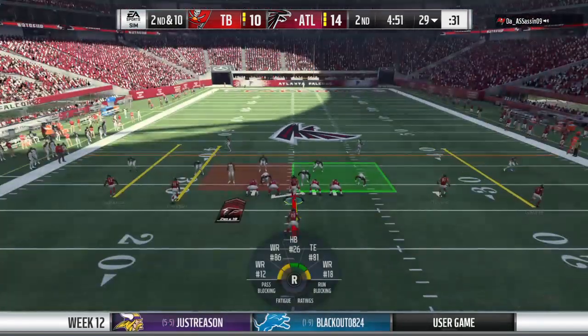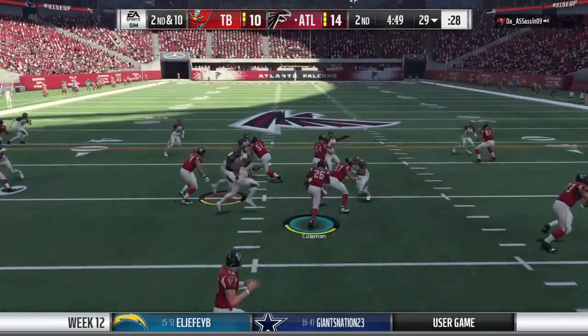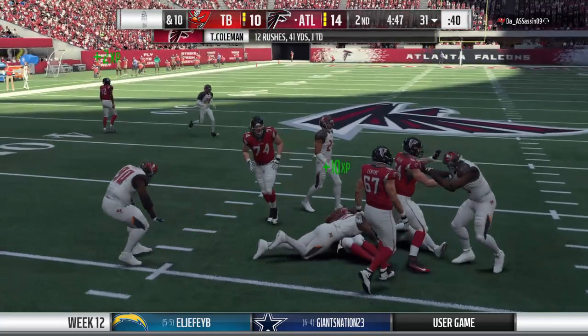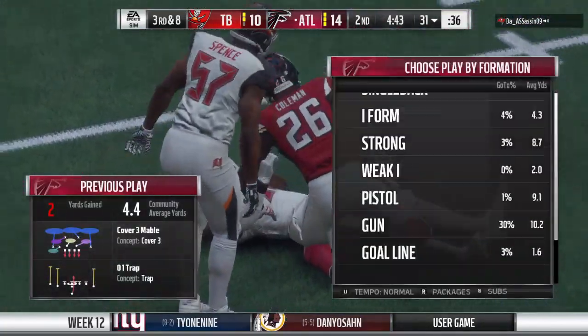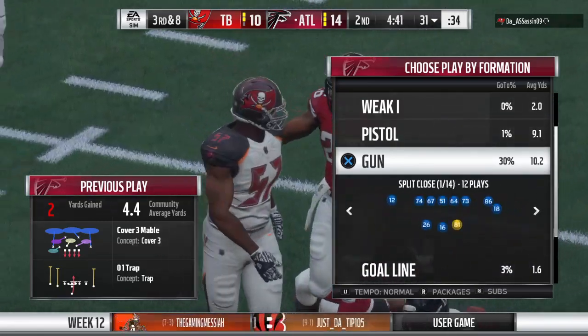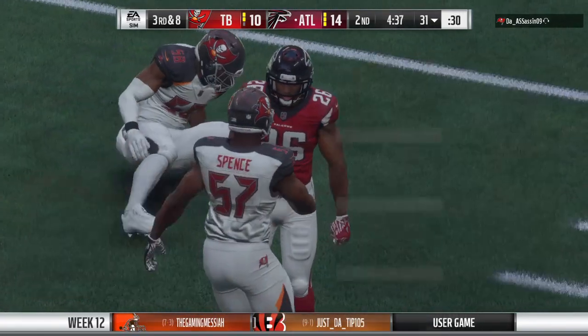Tight end's on the Ringo. Here we go now. This is Coleman. He works his way forward for a couple up past the 30. Well, that's a good start to this drive on the defensive side of the ball. Force the incompletion on 1st down. Then you're able to shut down the running play on 2nd. Yeah, I wouldn't be surprised now.